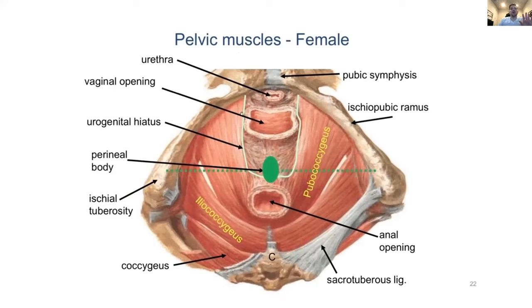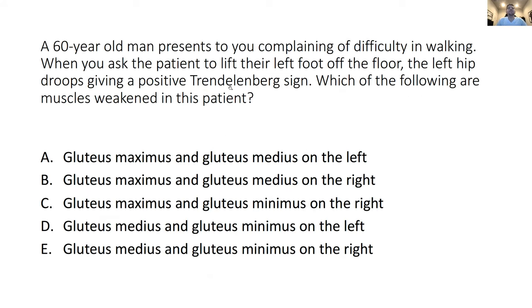I'm looking at this wrong. Okay, nope, you see the whole pubococcygeus does go around the urethra and the vaginal canal, but it also does surround the rectum. So you can get fecal incontinence with this as well. Sometimes they'll use puborectalis. That is part of the pubococcygeus. So if either pubococcygeus or puborectalis is affected, that could lead to both urinary and fecal incontinence, okay? So that's what you want to look for in that situation.